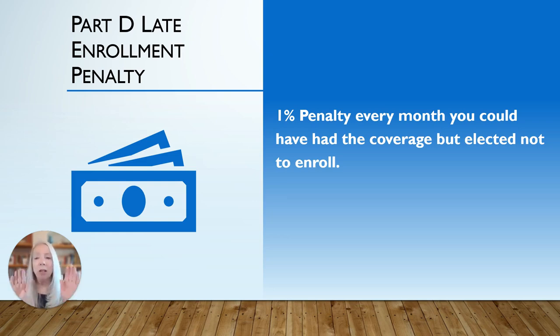And I know what you're saying. Oh, I don't take any prescriptions. I don't need a drug plan. Let me just revisit this idea of going 10 years or 12 years without a Part D drug plan. Now you're 80 years old and maybe you're not on any prescriptions, but even if there's just one prescription and you get pulled into the prescription arena, now you're subject to penalty.